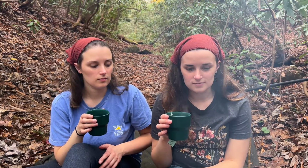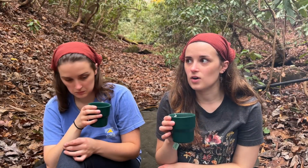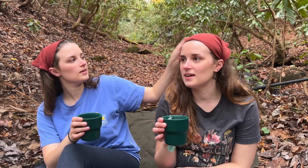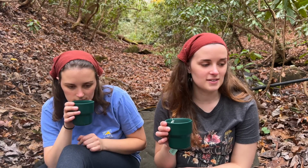Today we decided we would come out and make some tea and just kind of sit and talk and enjoy the woods. This is kind of odd weather for us here in November for it to be this warm, but we're thankful for that, and we're enjoying the weather. And we've got some hot peppermint tea here, and it smells so good. It smells so good, and it's delicious.